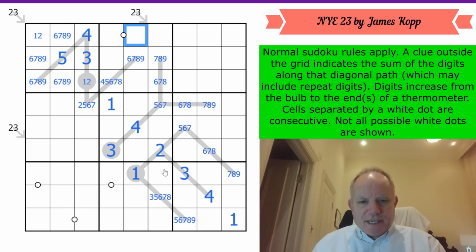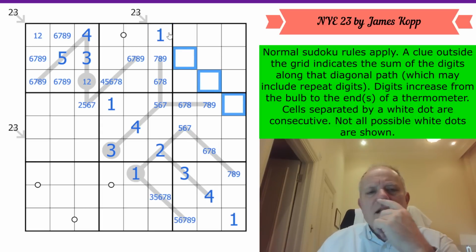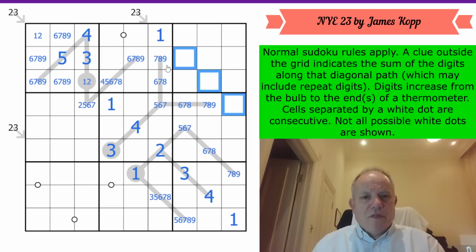Okay, what do I do next? James, what do I do? Oh, 1, 1. I've got a 1 up here. These other 3 cells add up to 22 on this 23 clue. Now, if they all had to be different, there'd only be 2 ways of doing it, but they don't. They don't even have to have a 9 on. They could be 8, 8, 6, I suppose. Interesting. Okay, I don't think I can do anything with that.